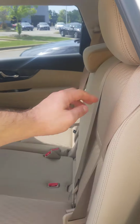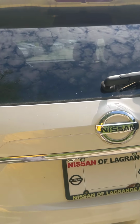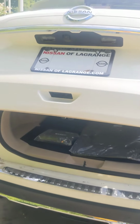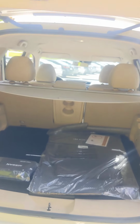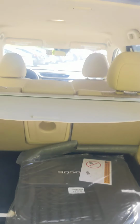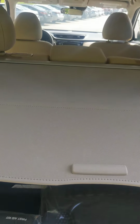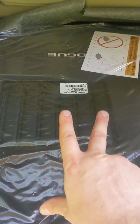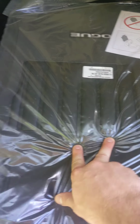Let me show you how much room is in the back of the vehicle. Okay, so this vehicle has a no-touch liftgate, and I will teach you how to use this function when you arrive. Okay, this specific Rogue is going to come with a nice cargo cover to block the sun and maybe prying eyes from seeing what cargo you might have in your vehicle. This vehicle is going to come with Rogue floor mats and a first aid kit.